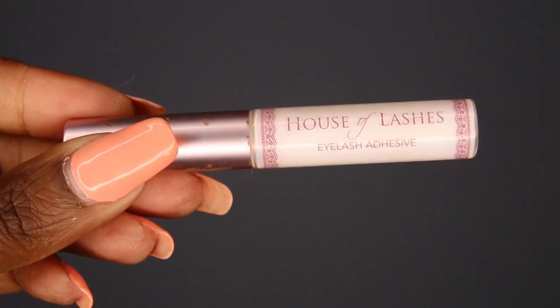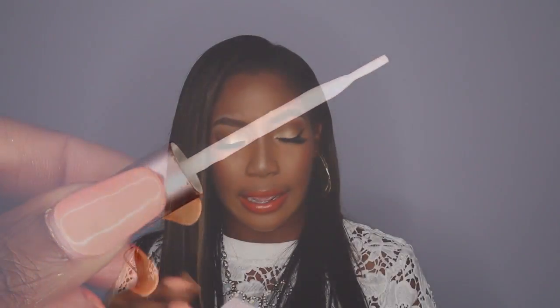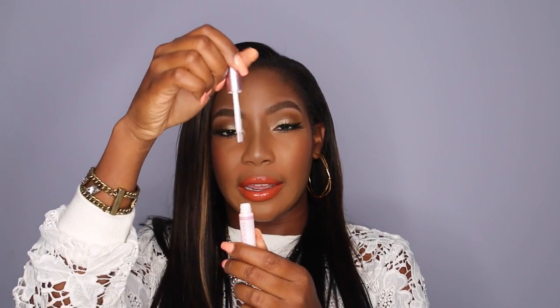The other thing I've been using to put them on is the House of Lashes eyelash adhesive, which is really interesting. It is this milky iridescent shade, not that you see the actual color of the eyelash glue once you put it on your eye, but it'll dry clear, and it's white, but it has a little brush on it which works really well, and you can actually brush on the lash line. So the one thing I do like about this is it makes it so much easier to be precise about getting the glue right on the lash line.